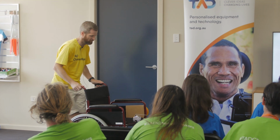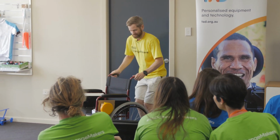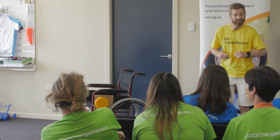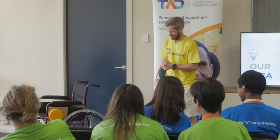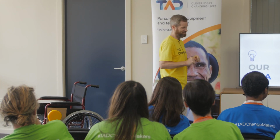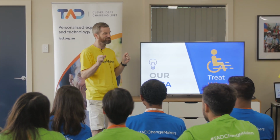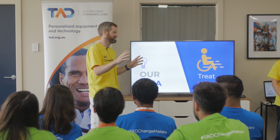Wait for it. Nice. Ta-da! So this is our device that is going to dispense a treat to our dog. So now, the moment of truth. Like every good prototype, it works at least 100% of the time.